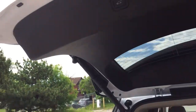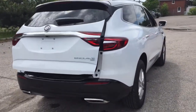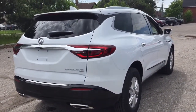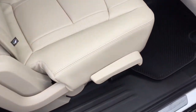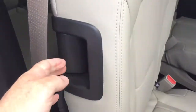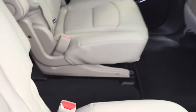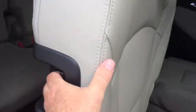And to close this hatch up, just going to press this button right here, and that lift gate's going to safely and securely snap back into position. And to get the seats to fold down here, you can just grab this tab and let them fold down. You do have pass-through seating here, but if you need a little bit more space to get into that third row, this is all you need to do.